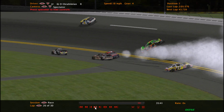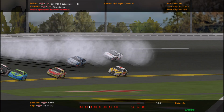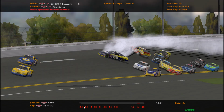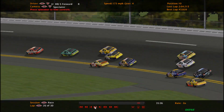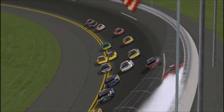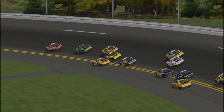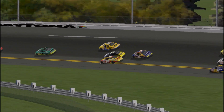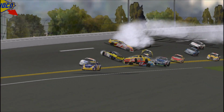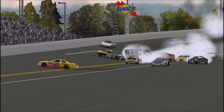Oh, my gosh. Alright, now let's go find Burt Forward. Oh, that was a hard hit, man. Alright, they just checked up to avoid it. Pushed the 98 of Angie Brown down below the apron. She can't really do much. She squeezed the 88, swerving. The 3 lucky to get through it. Angie's going to back into the fence. God dang.